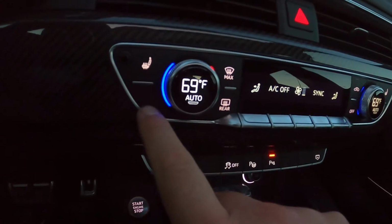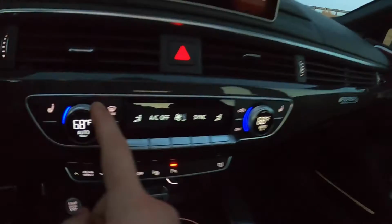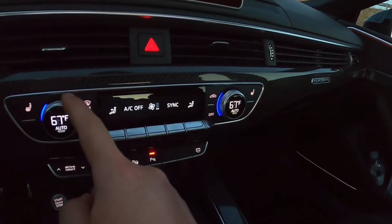What else do we have in here? So we have heated seats. We do not have cooled seats, which would be right here. You have your dial right here, and you see that it's synced, so they all go at the same time.